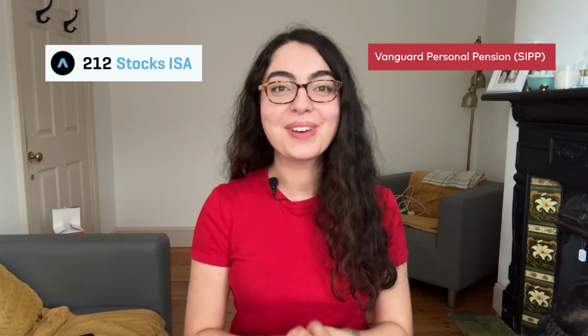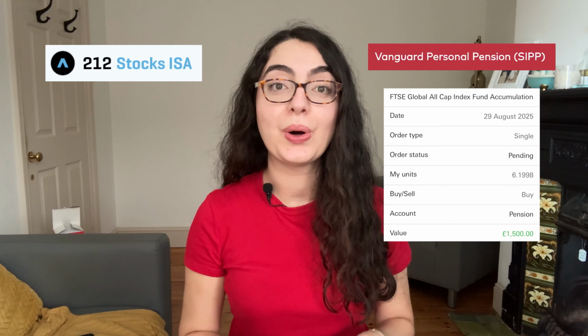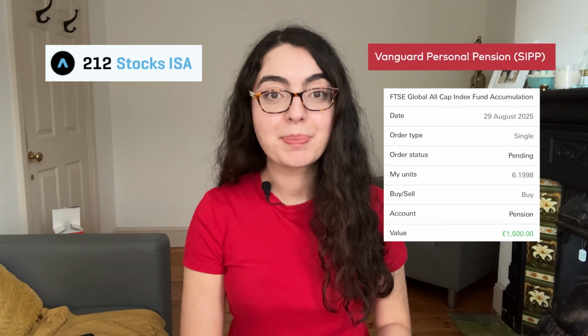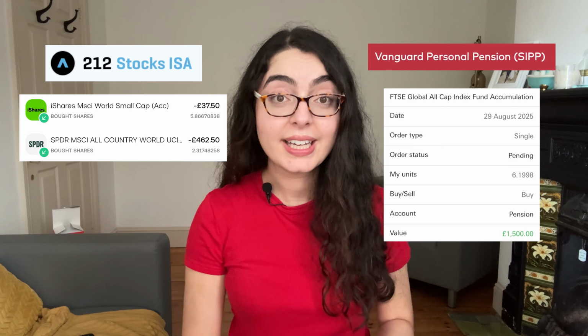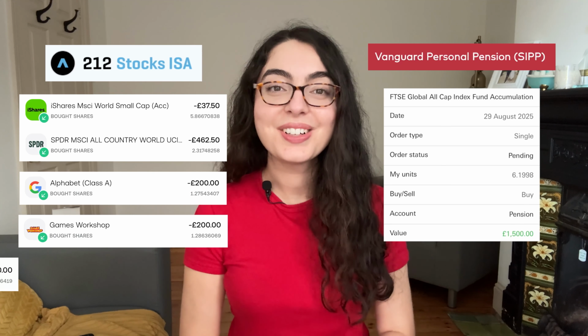It's not particularly exciting, but that's the point. Pensions are long-term by nature. I can't touch this money for decades. So I want it sitting in a low-cost, globally diversified fund that mirrors the performance of the world economy. So to recap, here's how I invested this month. £1,500 went into the Vanguard FTSE Global All Cap Index Fund within my pension. And within my stocks and shares ISA, I put £500 in my Global Pie, £200 in Alphabet, £200 in Games Workshop, and £100 in Adyen.